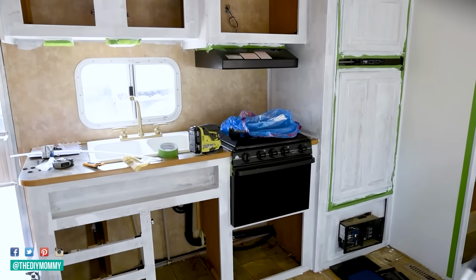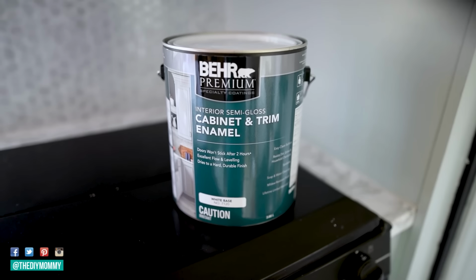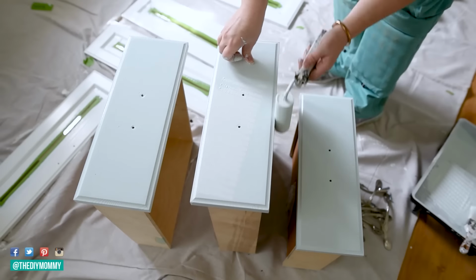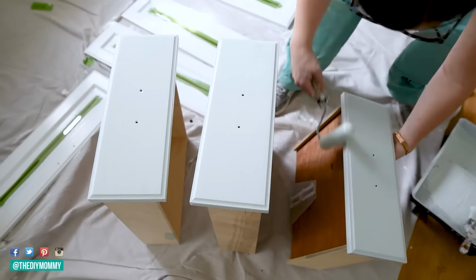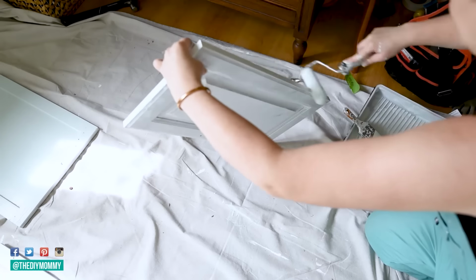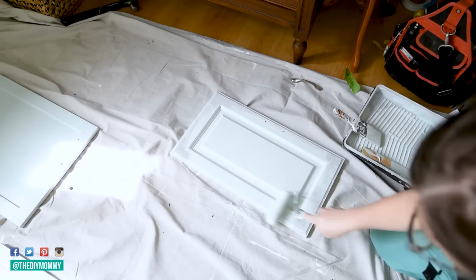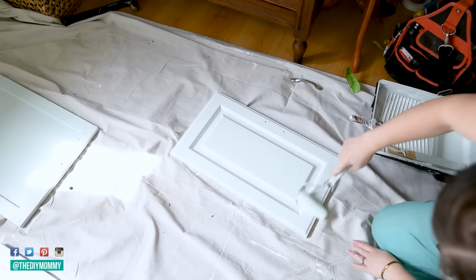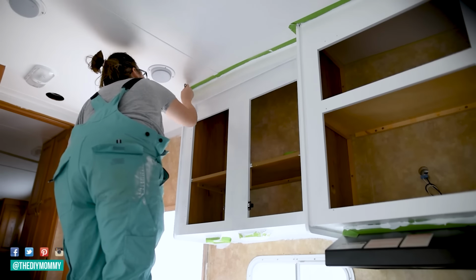After the primer was completely dry, I took this cabinet and trim enamel and used a brush and foam roller and painted all of the cabinetry with this. The color that I'm using for the lower part of my cabinetry is called River Mist. It's a very, very soft green. In retrospect, I wish I would have used a little bit more of an obvious green. This one almost looks white, but I still love it. And then I'm painting the upper cabinetry in Behr Whisper White.